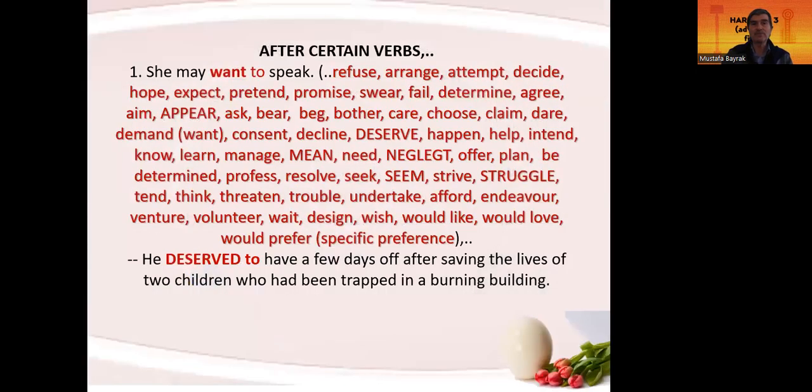Yes, again, after certain verbs, this is the most famous one, want. She may want to speak, or you can put all of them. She may refuse to speak. She may arrange to speak. She may attempt to speak. She may decide to speak. She may hope. She may expect. She may pretend. She may promise to speak, etc., etc. She may seem to, she may struggle to speak. She may wish to speak, okay. But would like, we don't use a may modal, would like is itself a modal phrase. She would like to speak, would love to speak, would prefer to speak.